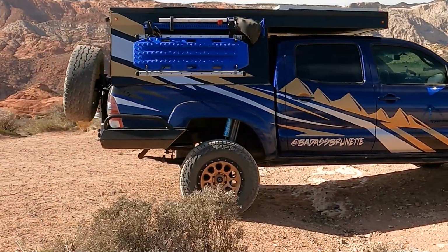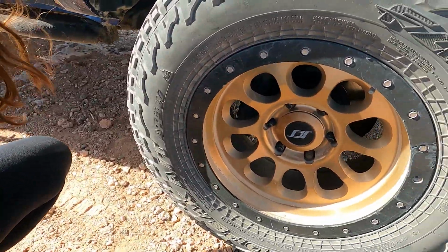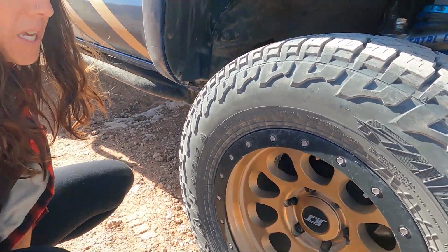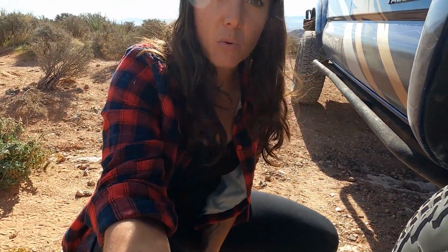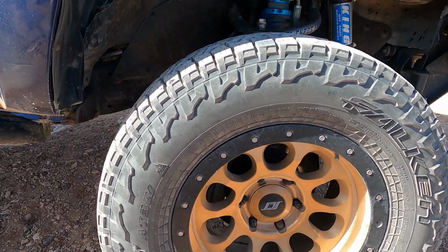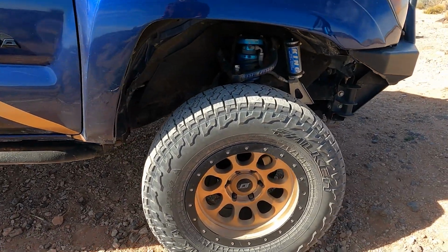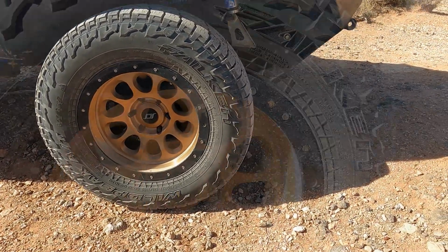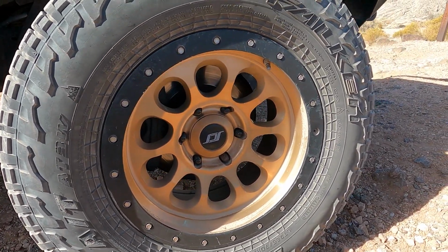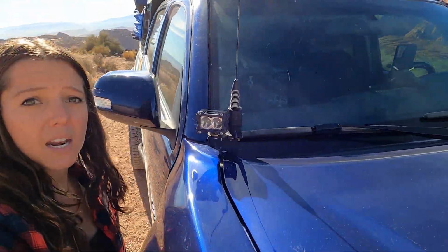So what shoes do I have on this bad boy? Well, everybody asks. These are 265/70R17s. These are the Falcon Wild Peak AT3W. Sorry about that, AT3W. And I've loved these things. I'm hoping to get another set to keep rolling around on the road, but they haven't let me down yet. These are Stealth Custom Series Ray 10s in the limited edition brushed gold color. All right, moving on. What do we got up here?